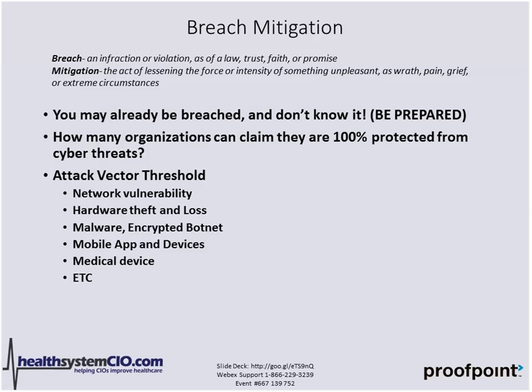The other bullet here is hardware theft and loss. That is a major issue because no matter what we put in place, one of the biggest challenges is the human factor. We have a major issue there, as many tools as you could put in place. Many organizations end up losing a laptop, or losing a key fob or something of that nature. And one of our partners on the line has a white paper about the human factor from Proofpoint.